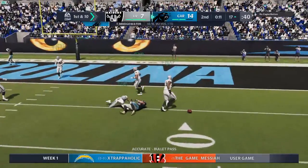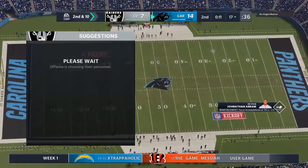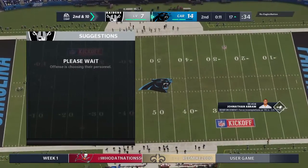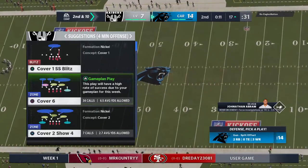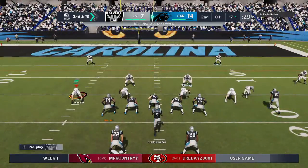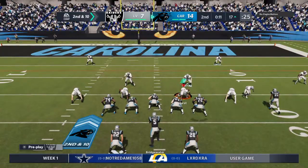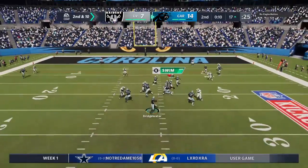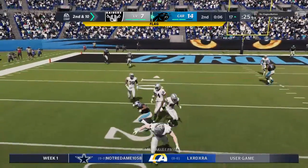And now a throw on first down there, but it's incomplete. Pass intended for Christian McCaffrey. Incomplete. LaMarcus Joyner there defensively. After the incomplete pass, here now is 2nd and 10. They'll throw again. Bridgewater. This one caught by Davis.